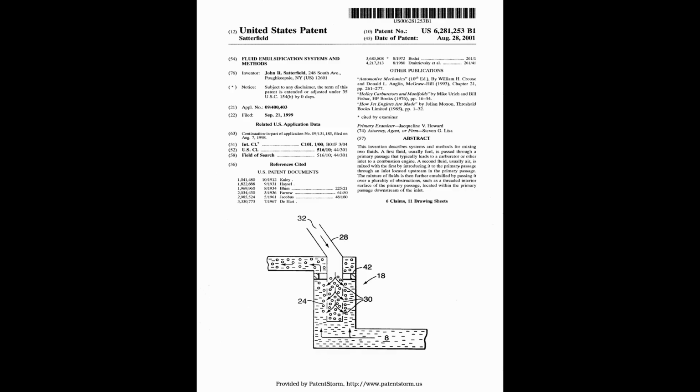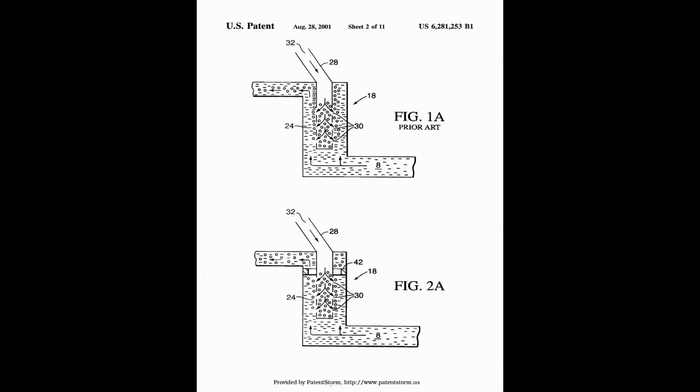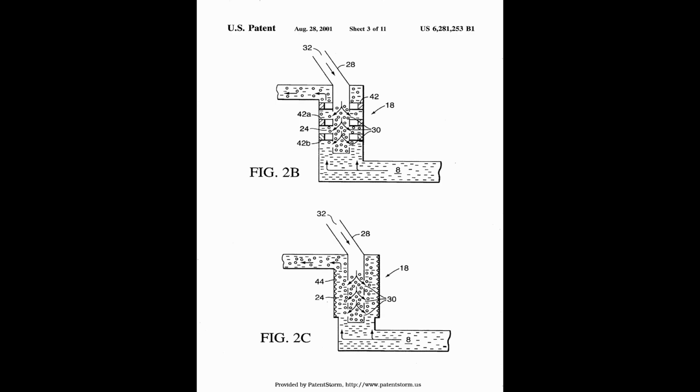DAM Best Racing Carburetor. Today I'm going to review, I'll call it review, the second of my 6 patents. Final number is 253B1. It was issued August 28th, 2001, which is just before September 11th. There was a lot going on then. That was the issue date. I filed this patent in September of 1999.